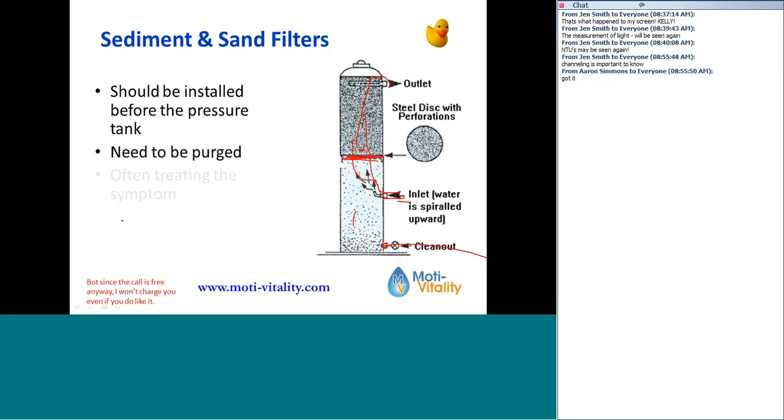But anyway, the thing is, when you're using a system like this, you're often treating the symptom. It's sort of like if you had a leaky roof and you put a bucket under the leak instead of actually replacing the shingles on the roof. That's kind of what happens if you have a lot of debris or a lot of sediment. You probably have a well problem if you're introducing that much sand into your water. But if it's just a little bit of debris, then a filter like this will work pretty well. And then there's another guy.